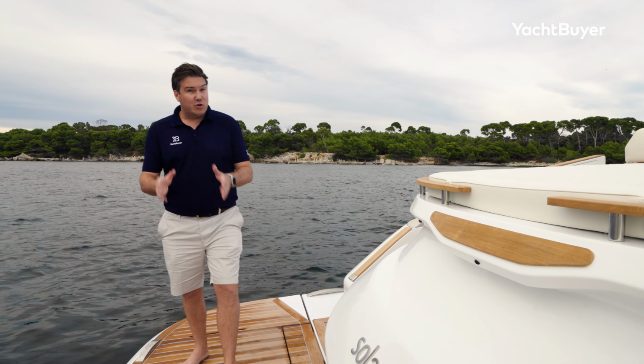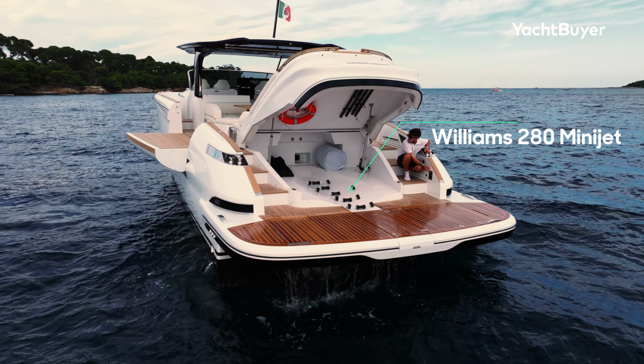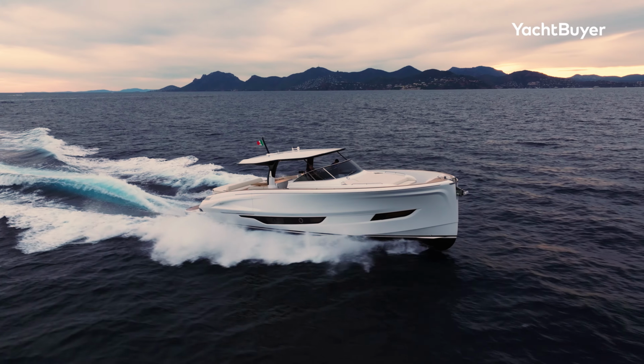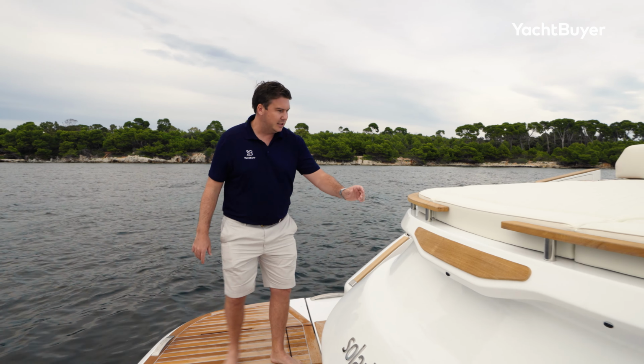Down here, we've got a hydraulic bathing platform, and that connects to a tender garage, which is large enough to hold a Williams Minijet. And the first thing that hits you is boat design is getting quite angular now, quite modern. This is very soft. There's lots and lots of curvature. They said that Ferretti's old Mochi range was the inspiration for a lot of this design, and it's got a real classic sports car feel. It's lovely, and the detailing is gorgeous.